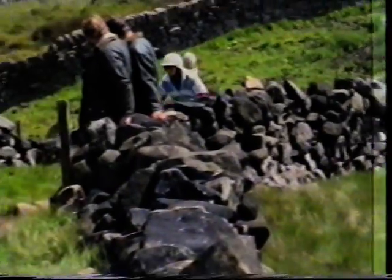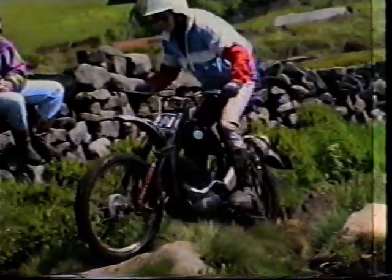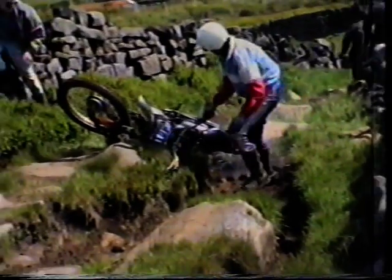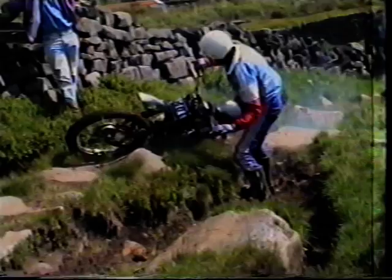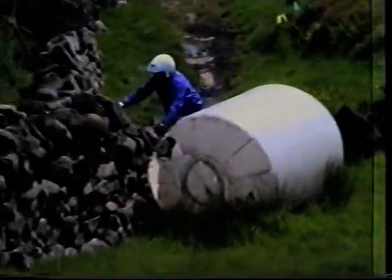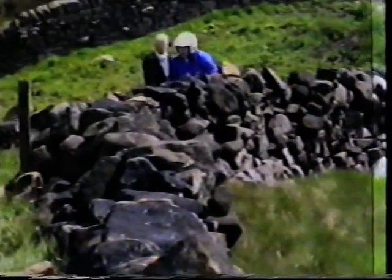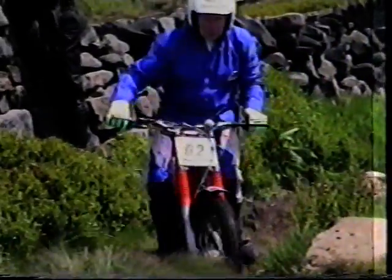Bob Lee going for the straight line. Oh, gets crossed up. Ends up taking a long dab. And there's the result. Roy Weston, James. Here's another rider coming round this harder way.